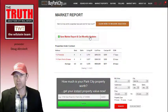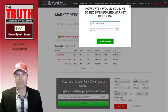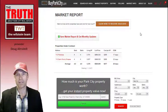So then you would just save your market report, go ahead and name it. I'll go ahead and just call mine Doug's Market Report. You would select how frequently you would like to see this, monthly, bi-weekly, weekly, and that will hit your inbox. Just save your preferences and that will come to you. And it's just that easy.